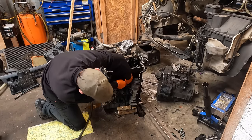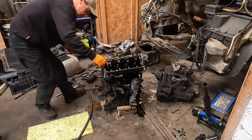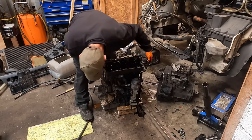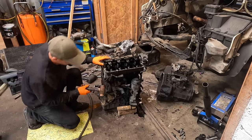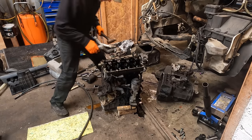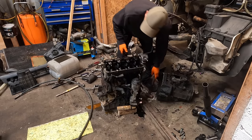Cam sensor is out. Nothing else. I don't plan to reuse this head, but I don't. Let's get a copper mallet. I might reuse it. I doubt it, but I still don't want to damage it. It's lifting. Just double check there's no other bolts. Nope. There it goes.